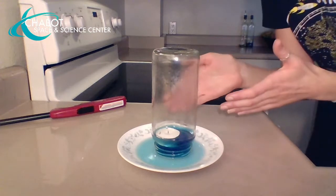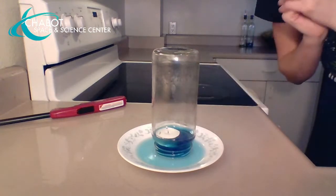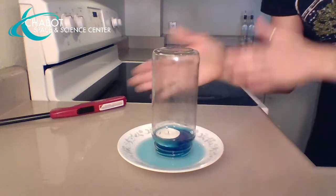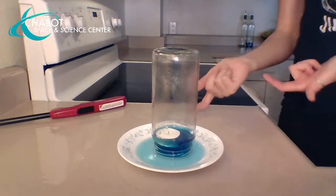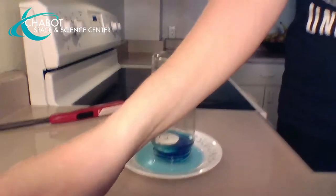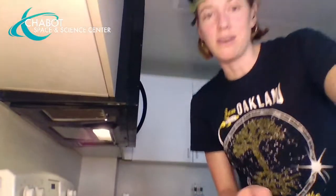You can actually do this at home if you have a little candle, and you can do this with some water, with a jar, and you can try different shaped jars or maybe different amounts of water, different types of candles to see how that affects your actual results of how it goes up or goes down.